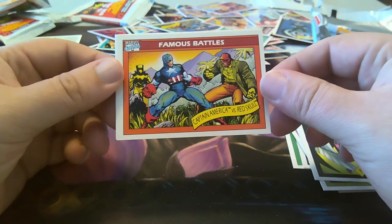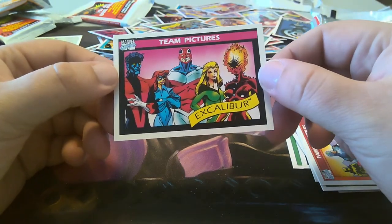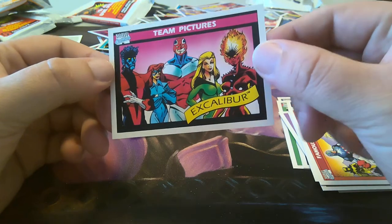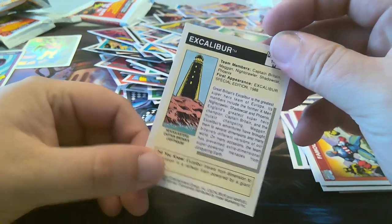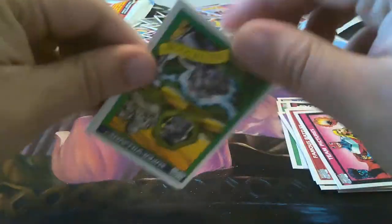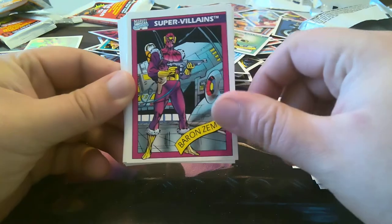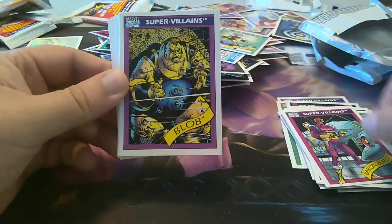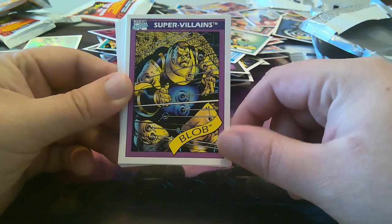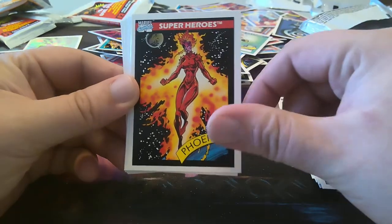Captain America versus Red Skull. Who's this guy in the back there? Excalibur. Apparently, Excalibur was British. Interesting. Professor X, we don't have that one, or this one. We didn't get a Doctor Doom. Cool. Baron Zemo, he looks a lot different than the movie version. The Blob. People are trying to shoot him and nothing's happening. Spider-Man presents Thor. Phoenix, she looks mad.